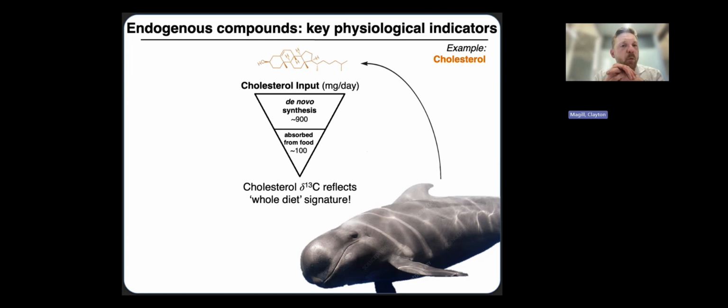What that means is that when you combine what the organism makes completely itself from scratch, that means little acetate units that it sticks together based on other broken down molecules, with the small 1 to 10% that it absorbs from food, you can look at the delta 13C signature of the cholesterol in an organism and get an idea of its long-term, so-called whole diet signature. That doesn't mean in the last few hours. That doesn't mean in the last few days.